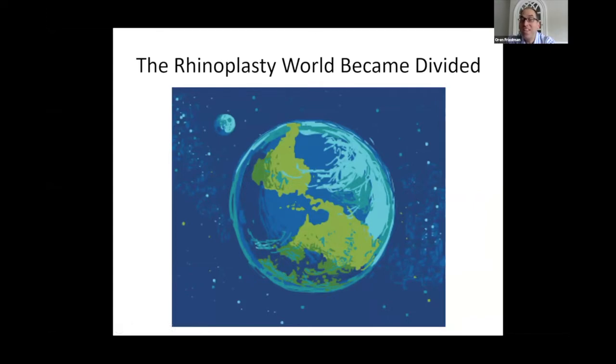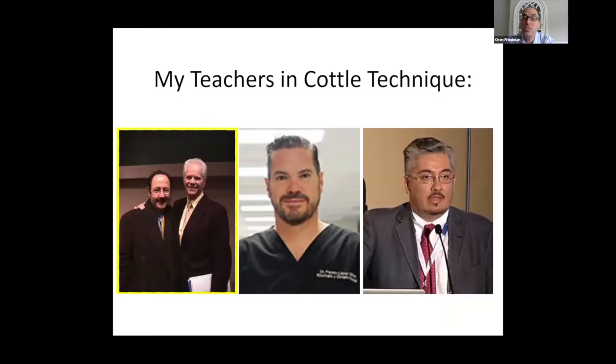And really, in some senses, they were thought of as aliens while they were doing this operation. But they existed. These surgeons were doing it around the world for many, many decades. And in fact, generations of surgeons were produced who grew up doing this operation.